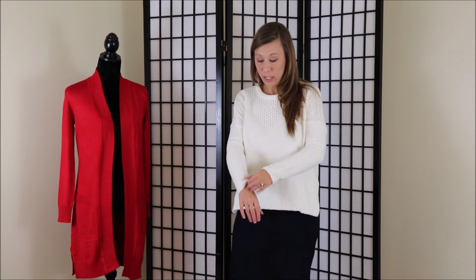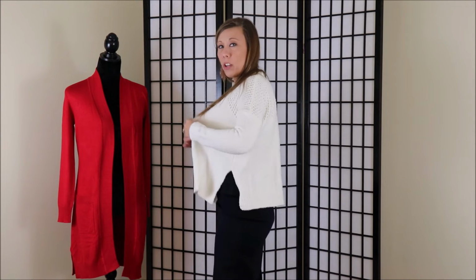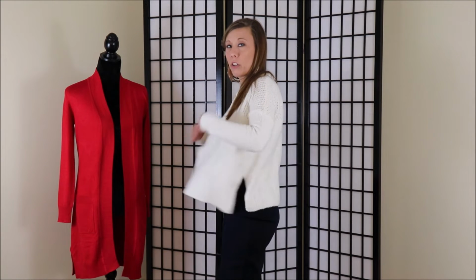Okay, last up I have this cream sweater on, and I'll say this really is not my style. Again, it fits really well. The sleeve lengths are great. The sleeve tightness is great. It's meant to be oversized, so there's a lot of extra room in here. It's a shorter sweater, so I'm not really so much into shorter sweaters like this.